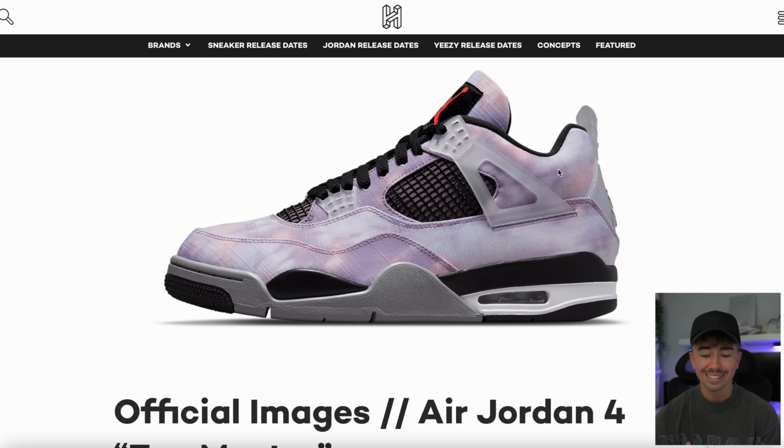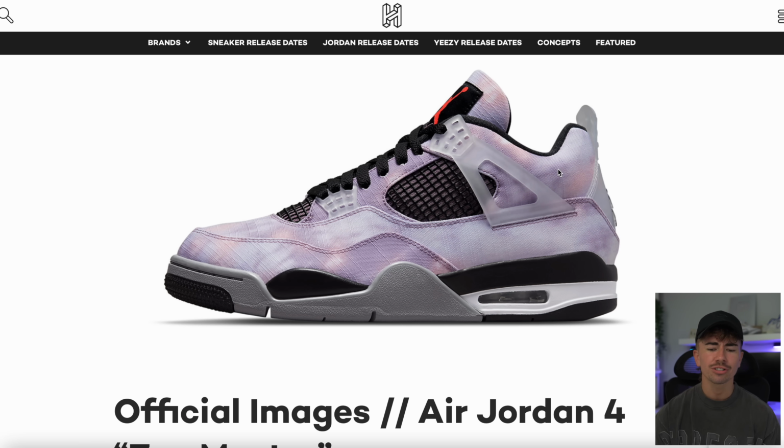An EU exclusive, this is the Jordan 4 Zen Master. Again, just one that I think a lot of people passed up on. I think it's pretty solid. I actually got a pair in hand, and I like the look of them. I guess it's not traditional materials, it's definitely not traditional color blocking, but at the same time, I don't think it's too bad. Either way, that is pretty much it for the release recap. Let me know what you managed to get, what you passed up on, what you took L's on.